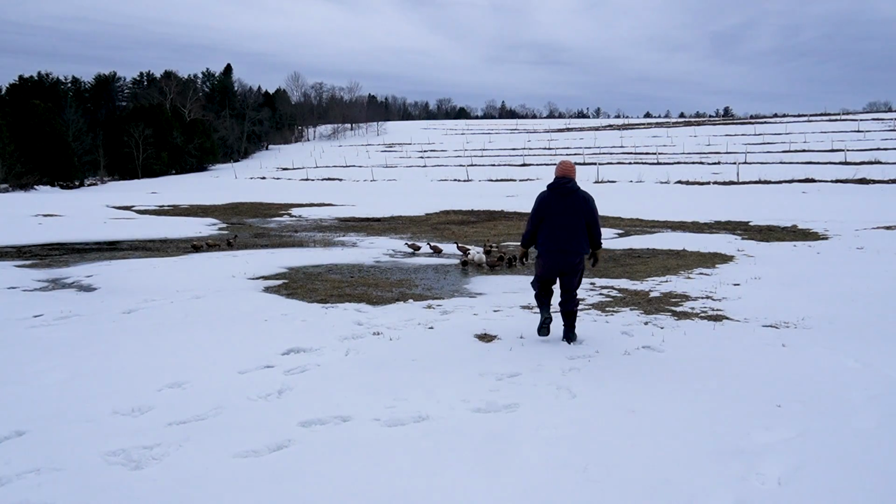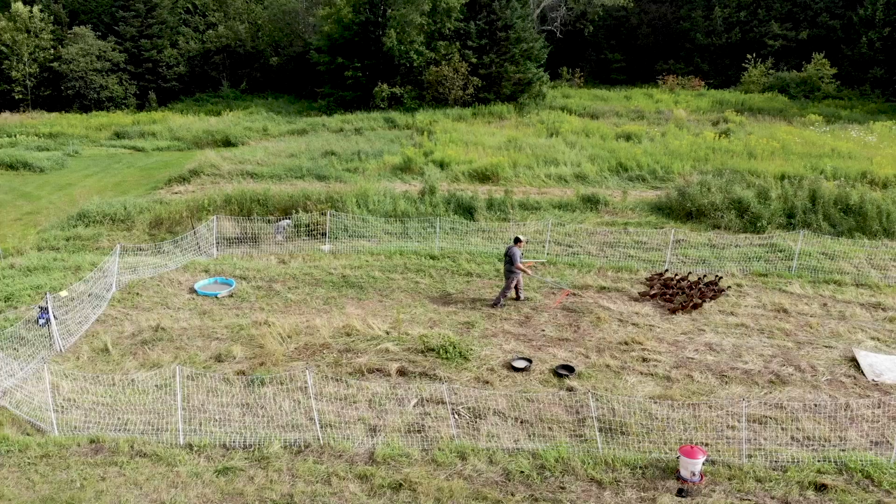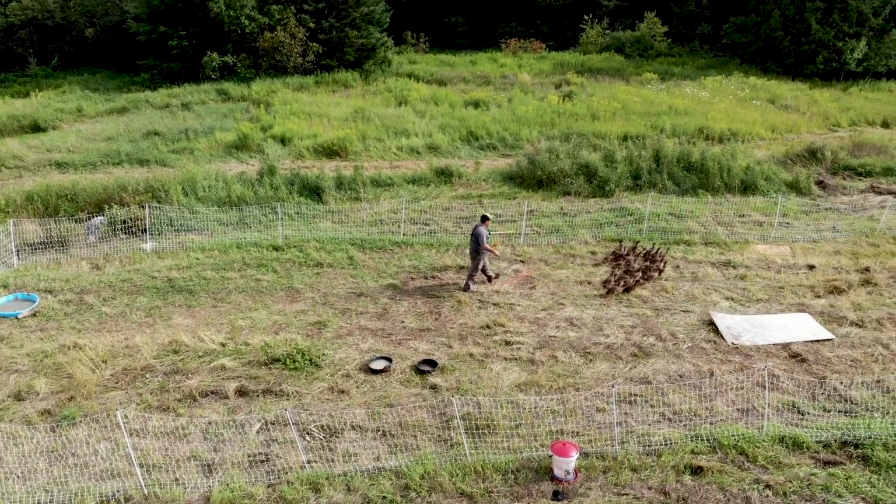One of my favorite parts about owning ducks and working with ducks is the fact that you can herd them. Ducks have extremely strong flocking instincts, meaning they don't like to be separated. They like to move as a clustered bunch. They stay close for safety and protection to each other. And as their farmer, I enjoy exploiting that fact in how I manage them.